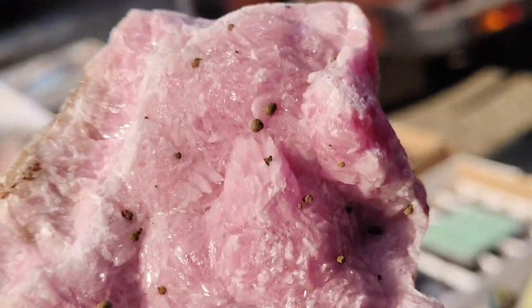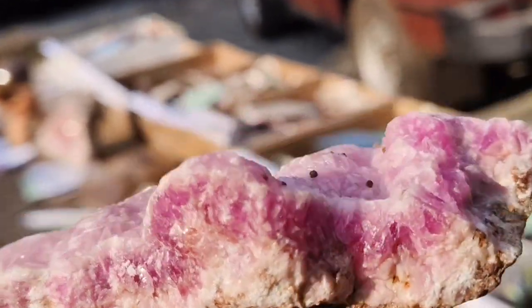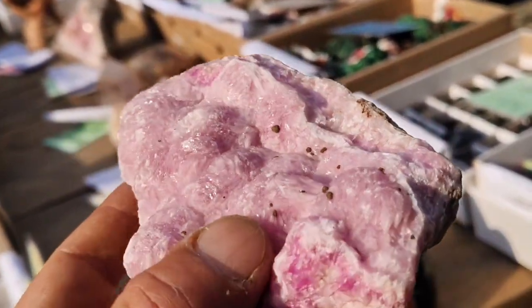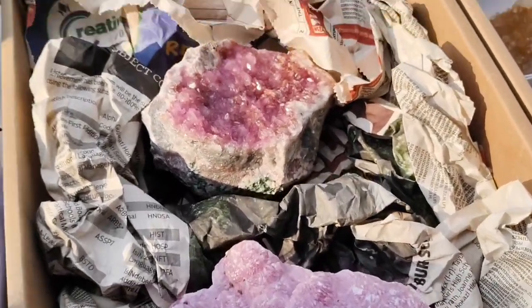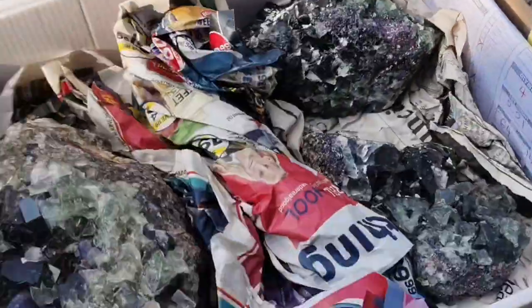You can see those formations quite clearly. Dark gemmy pink just beneath the surface. Corwezite over there as well. Very nice flat. It's only going to cost $43 for the 2. That's for flat 352. Nice.